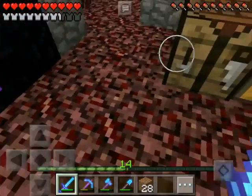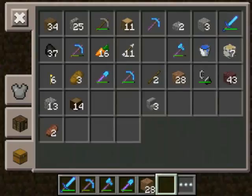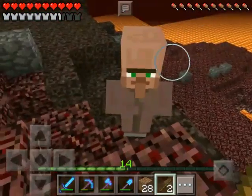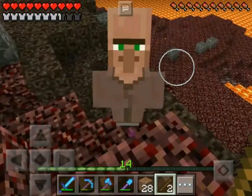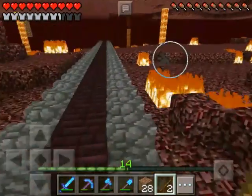Whoa, my bad. What? Why does it always happen? I'm not gonna hold the sword anymore. I'm gonna hold sticks. I don't wanna hurt my buddy anymore. How's the villager doing here? Well, what's up, dude? I hope you survive over here.